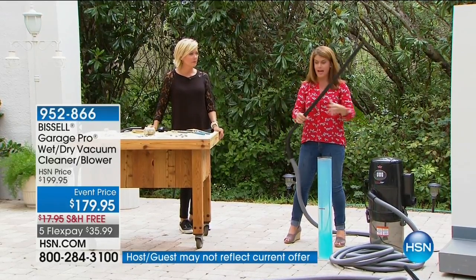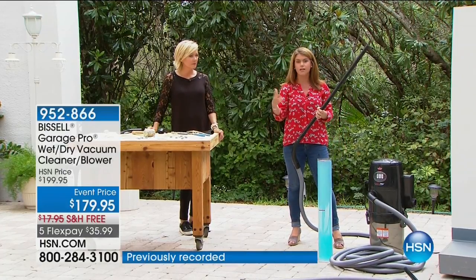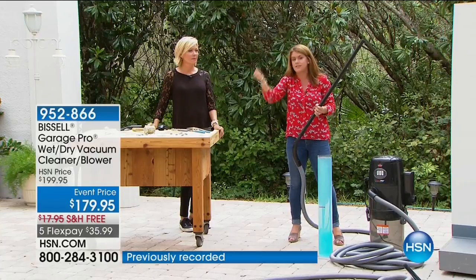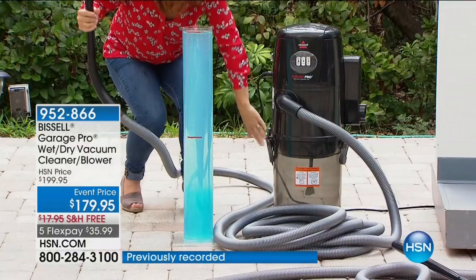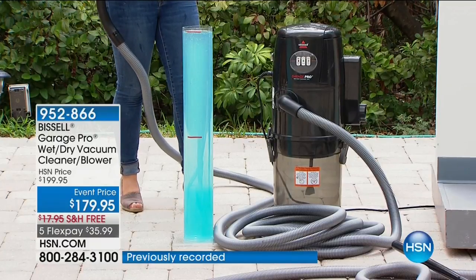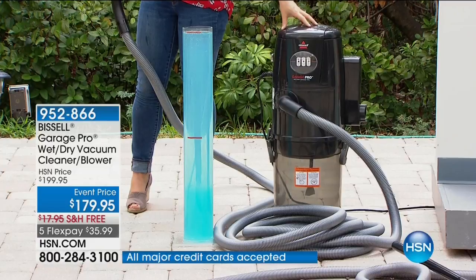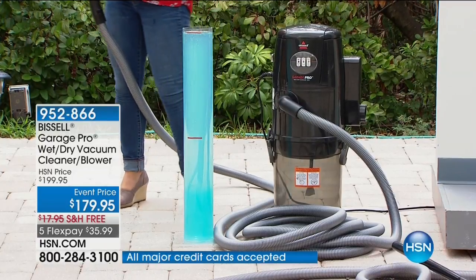I hated having the bag, because if you're doing cement or mud work or working on stuff outside, it really becomes heavy, then you have to empty it out. This, all you're going to do is take the handles, and it's 6 gallons. You just take it and go ahead and dump it, and then you're fine. And there's no filter to switch between wet and dry either, which a lot of the other ones out there have. You have to actually switch that out.